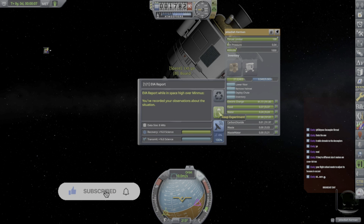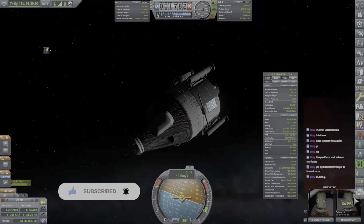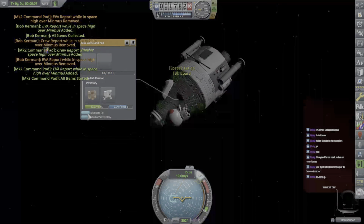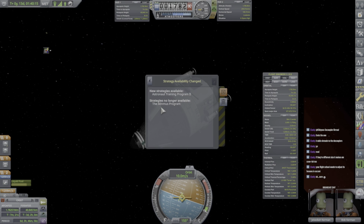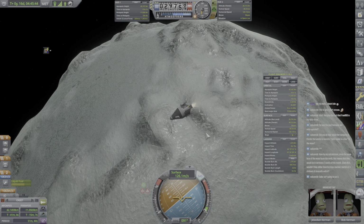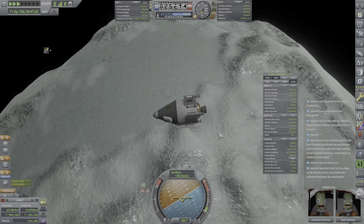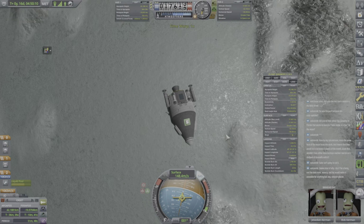You see, yeah, we're taking Bob on a quick EVA just to collect the science experiments and all that good stuff. And again, once more, when we hit low Minmus space, is it? No, we're still in high Minmus space. I don't know why I got them out twice. I think it might have actually been for the EVA report and the crew module and whatever. But yeah, I mean, you see, we're just now trying to aim for our landing site.